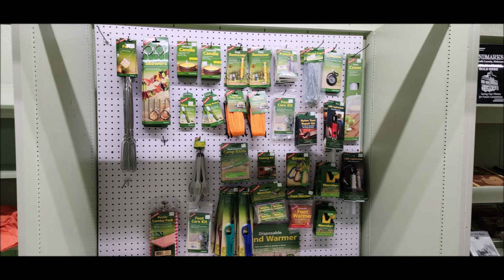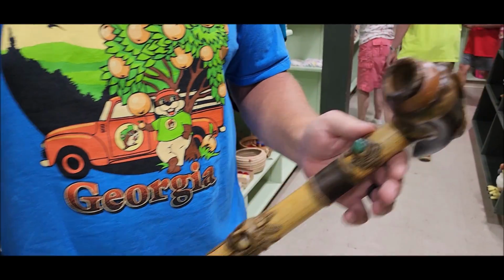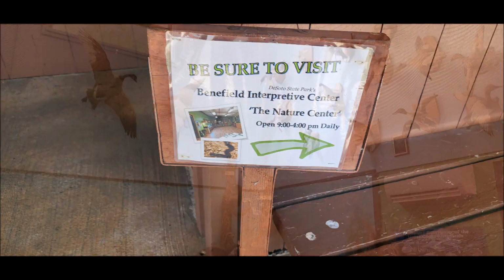They have some basic necessities here. They have a nature center.